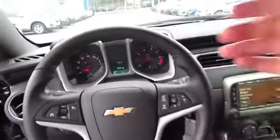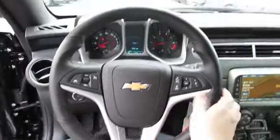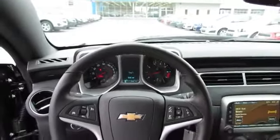And one of the first differences, the ZL1 actually comes standard with electrically assisted rack and pinion power steering that's able to detect the different forces between the front wheels and auto-adjust depending on the driving scenario and demand to give you the best handling possible in the front end.